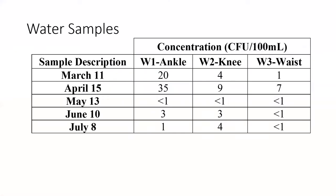So our results for the water samples are that the lowest bacterial concentrations are found in the waist deep water. The regulatory limit is set by this zone. So if any of the values here exceed 71 CFUs per 100 milliliters, then the beach would be closed. But interestingly, we find higher concentrations of bacteria in the knee and ankle deep water. The highest are in the ankle deep.